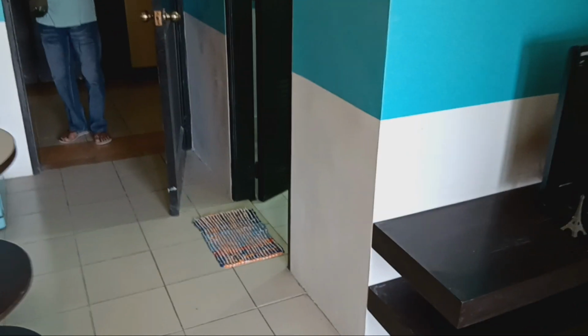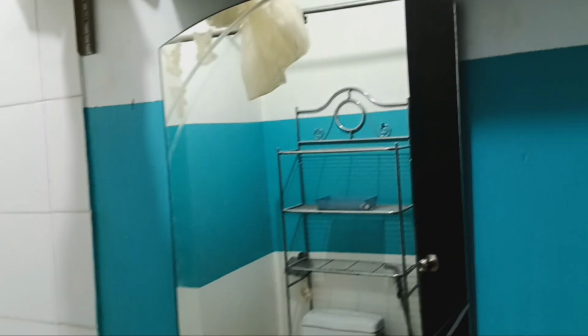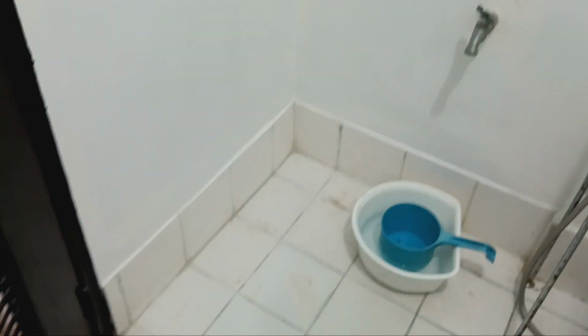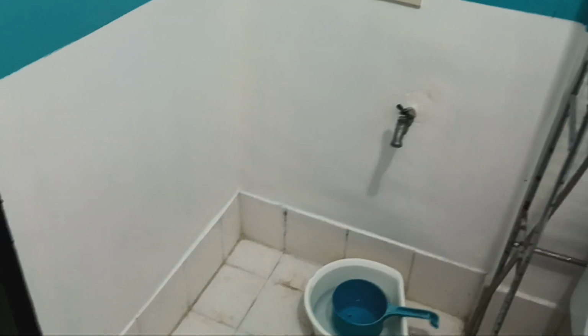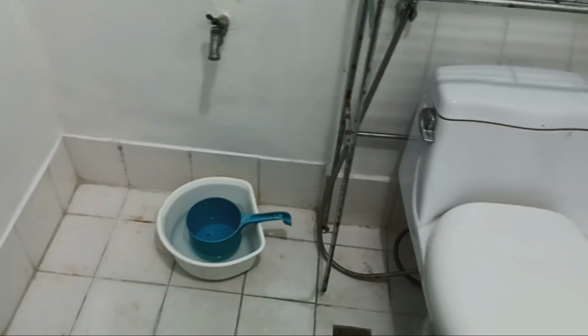Let's now head to the toilet and bath. Your washing machine will be here, this area here. Draining will be here. Cabinets are already there.